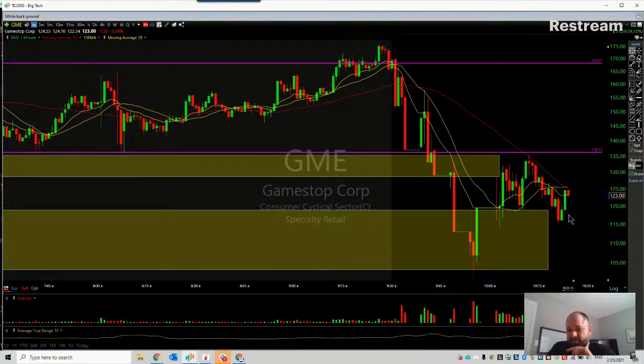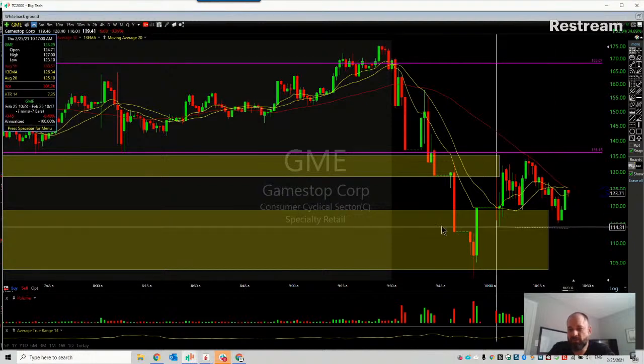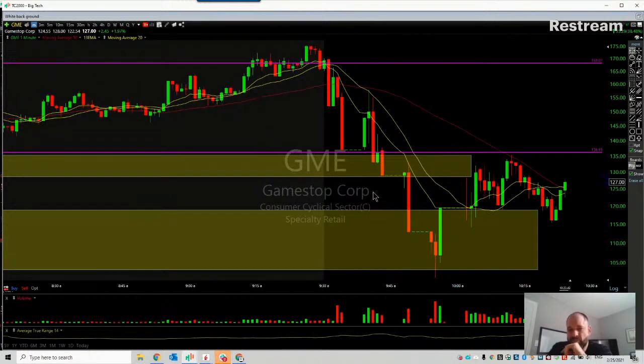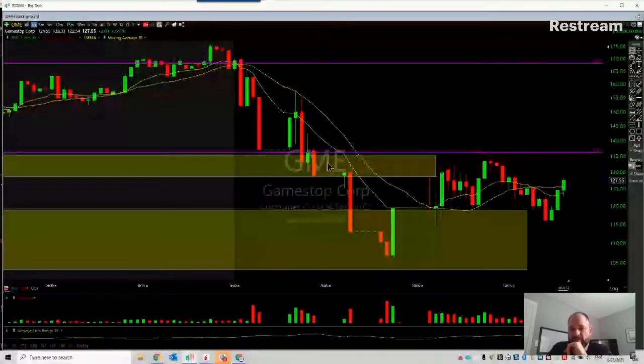Let's see. Lots of room for lots of money in this one. Lots of risk too. Double-sided coin right there. We have to hold above this candle's low, 114. Got to hold above 114. There we go, baby. We're getting the push. We need volume. Volume's building. It's going to get us back into the supply area over here.